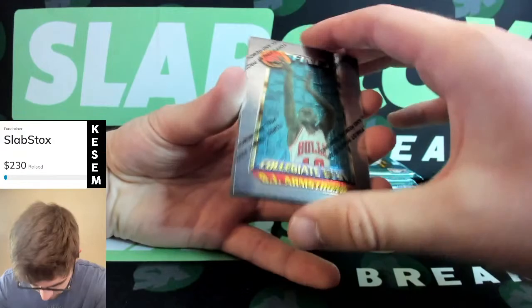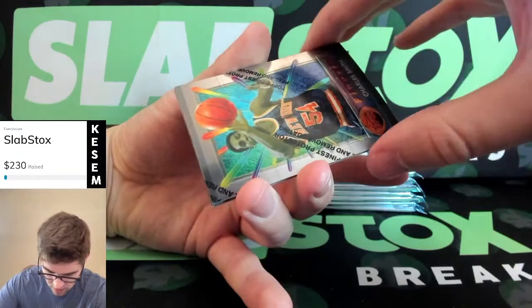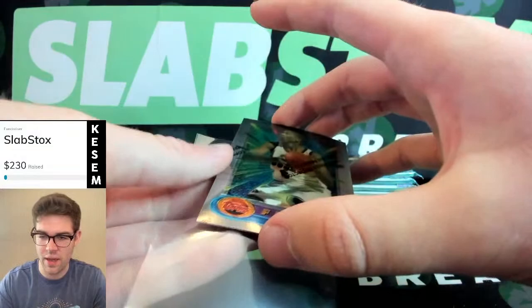We definitely have gotten this B.J. Armstrong card like 3 times also. Tom Chambers. Charlie Ward. Charles Smith. Jalen Rose for the first time. Benoit Benjamin and Jay Humphreys. For Stephen C.